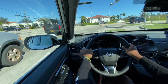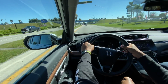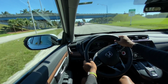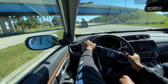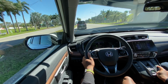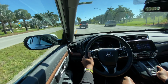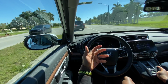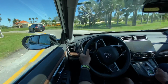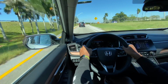I could definitely tell right away this thing rides completely different compared to the gas model, which is the 1.5. But getting onto the expressway here, it's a little traffic, but yeah. I'm just going to put the CR-V into EV mode only. I do kind of hear that futuristic roaring noise a little bit from the electric motors, but put it into sport here. The throttle got a little tight there.